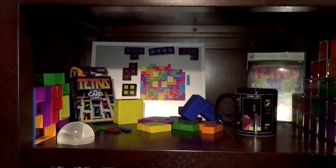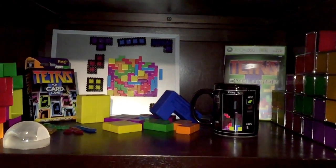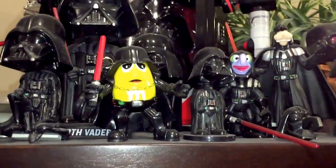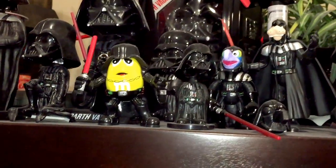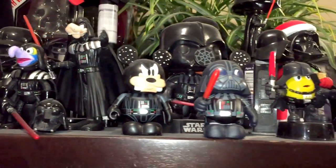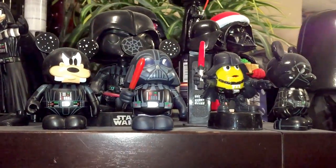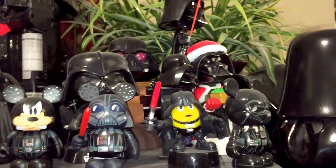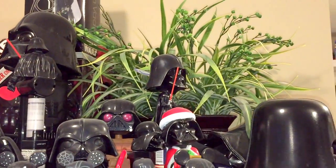But I have a feeling over the next year that that shelf is going to get moved somewhere else, and I just don't know where yet. Other Darth Vader stuff. Shock. Hashtag shock. Including a lot of crossovers like the M&Ms or the Disney Muppets. There's a Gonzo Vader. Some vinyl Mations. Two of them. Three of them with the Mickey Mouse crossover with Darth Vader. Some other bobbleheads and things.